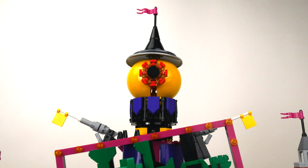Honestly, I'd love to display Barad-dûr next to this, but I sent my Barad-dûr set to Michigan, so I'll build it at Thanksgiving. And this set is here with me in California, so they will probably never meet each other. But this eye looks great.